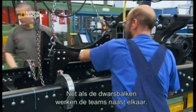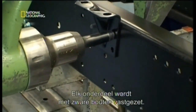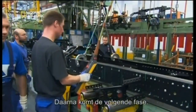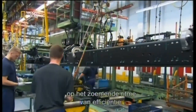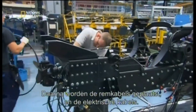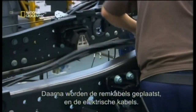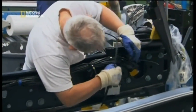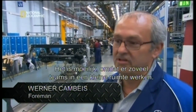Like the cross members themselves, teams work in parallel. Each piece is secured with industrial-sized bolts before being moved on to the next stage. And both the men and the parts are constantly moving, the humming rhythm of efficiency. Next, installing lines for the brakes and the core wiring. Another test of man versus machine. This job is very difficult because a lot of tubes and wires are assembled in a very small space.